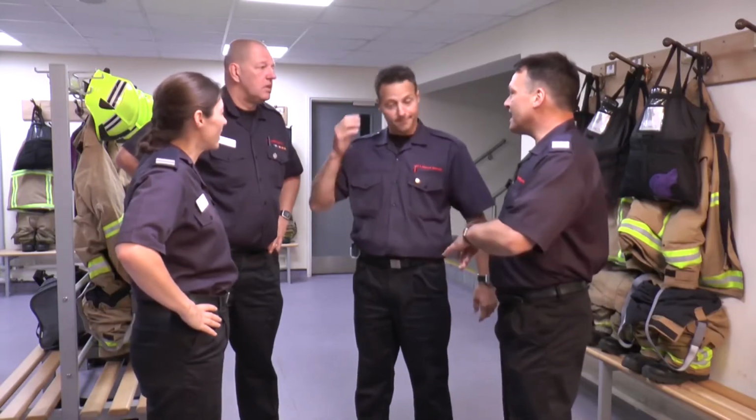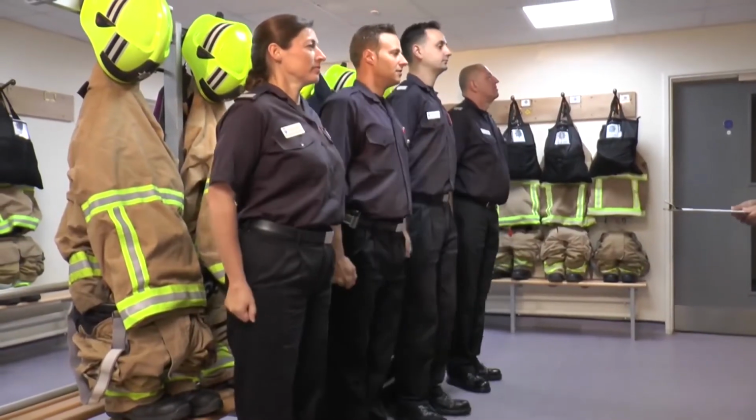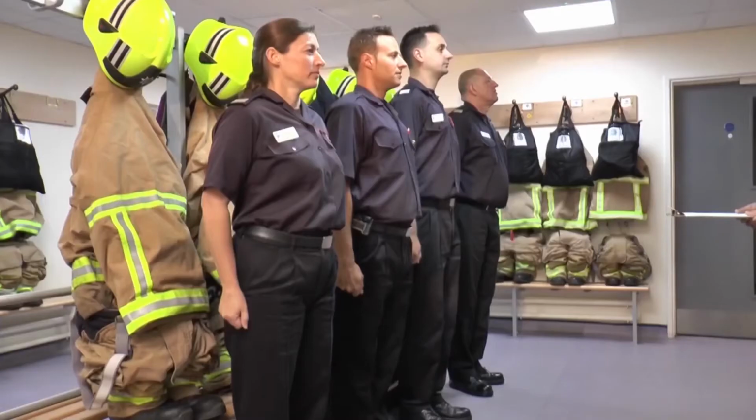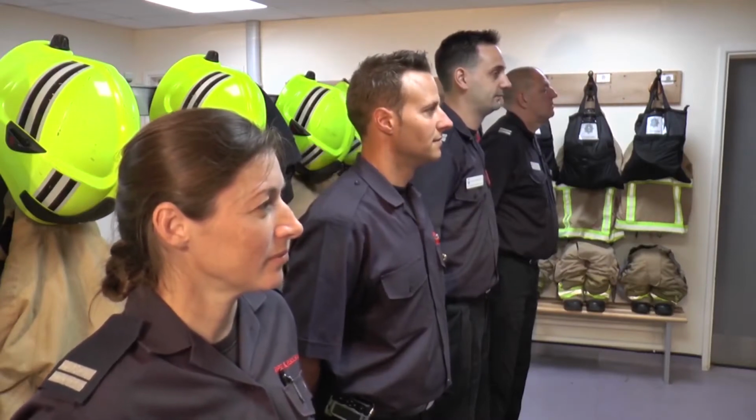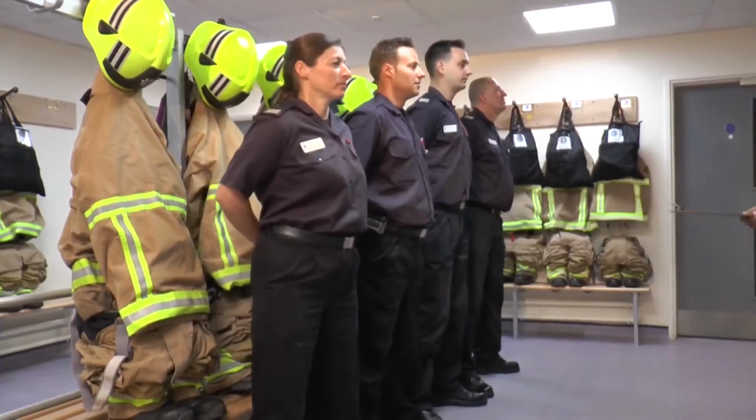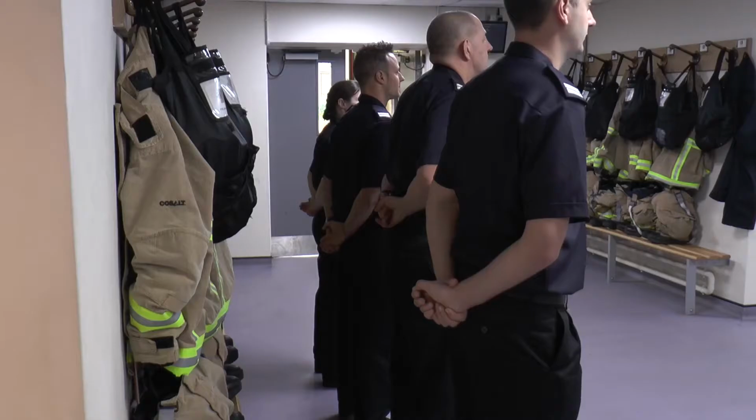Simon is in charge today and he will tell the other firefighters to stand to attention. They will put their legs together, their arms by their sides and stand very tall. The firefighters will not talk and they have to listen to Simon. He will then tell them to stand at ease. They move their legs apart and hold on to their hands behind their back.